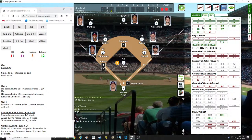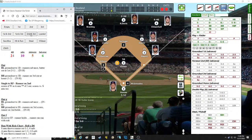Marlon Gonzalez is up. Two outs, so they'll play back now. Runners at second and third.